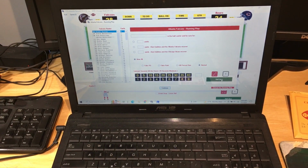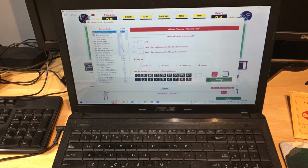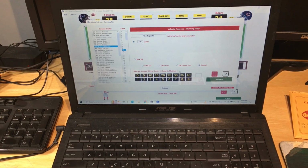Mike Esposito outside. So it's a CS outside. 42, again, decent roll. 16, CS outside. Good for 10 yards. Here we go. This is what I was talking about. This APBA ball.